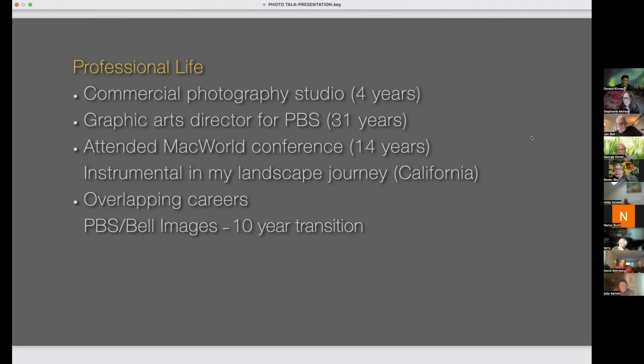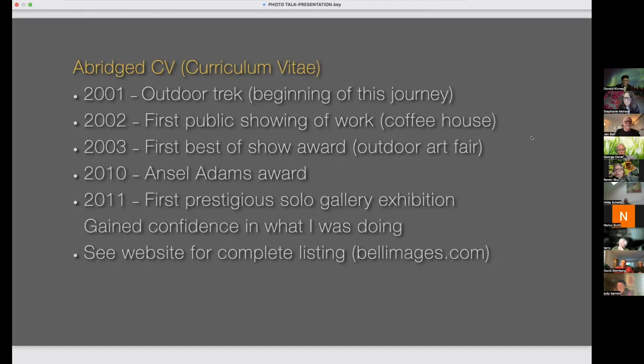I was fortunate to have a job where I could take time off for my art shows and for these photo treks. This is kind of a quick abridged CV. 2001 is kind of when this all began. I did an outdoor trek with a friend, and he said he was going to take his camera along. So, of course, I couldn't be outdone, and I took mine.